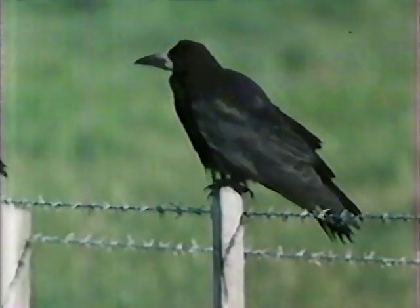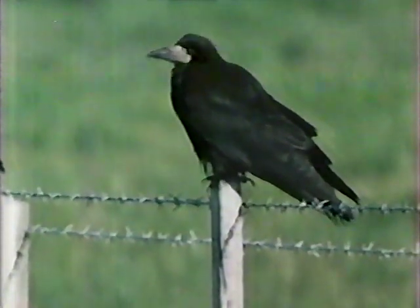Rooks will fly miles to find food. They eat almost anything. They take earthworms and any sort of grub or larvae. They're also partial to cereals. The birds often forage together as a flock, but there's no cooperation among them.